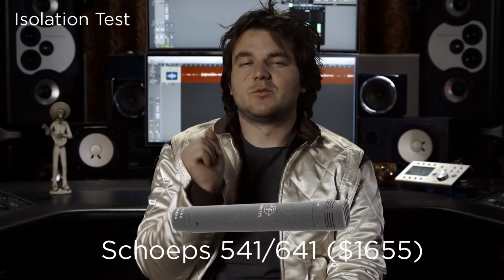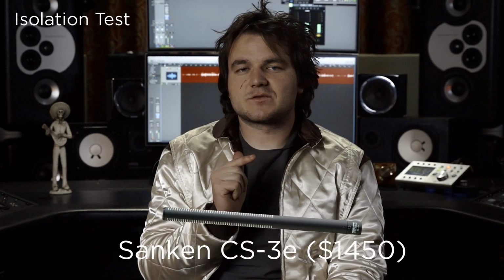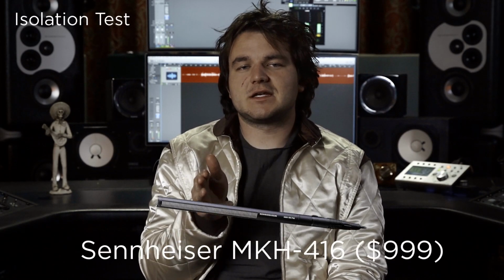So the number one microphone for our choice was the Schoeps CMIT 5U. It seemed to have the most focused sound, pulling the voice from all that background noise. A close second behind the Schoeps would be the Schoeps 541, the Sanken CS-3e, the Rode NTG-3, the Sennheiser 416, and the Rode VideoMic Pro. Those all seem to be about the same. They're a little bit different, of course, but they all seem to isolate the voice about the same.